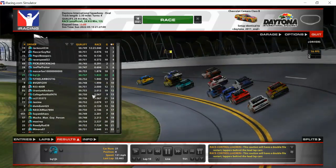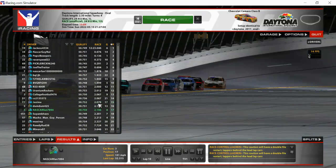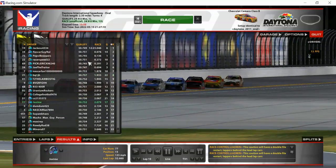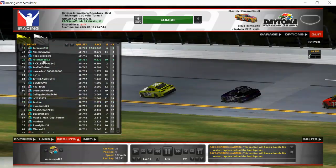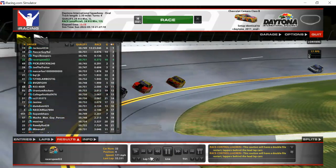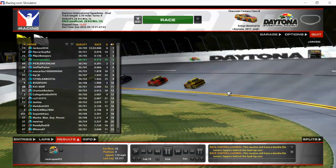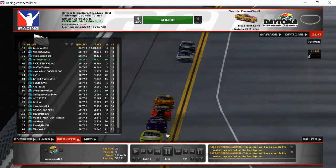Another wreck happens, and another restart's going to happen with 2 laps to go. The possibility of a 1-lap shootout is higher now. And the 77 is now 15th. The 22 is 4th place. Once they receive the white flag, then the checkered flag is the next flag that ends the race. It's not real life, so the race will not end under caution.